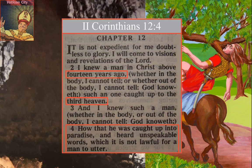So Jesus always speaks in parables, and this is Paul, 2 Corinthians 12:4. It is not expedient for me doubtless to glory. I will come to visions and revelations of the Lord. I knew a man in Christ above 14 years ago. 14, like in the beginning of Matthew, it's all in segments of 14 generations. Whether in the body I cannot tell, or whether out of the body I cannot tell, God knoweth. Such a one caught up to the third heaven.